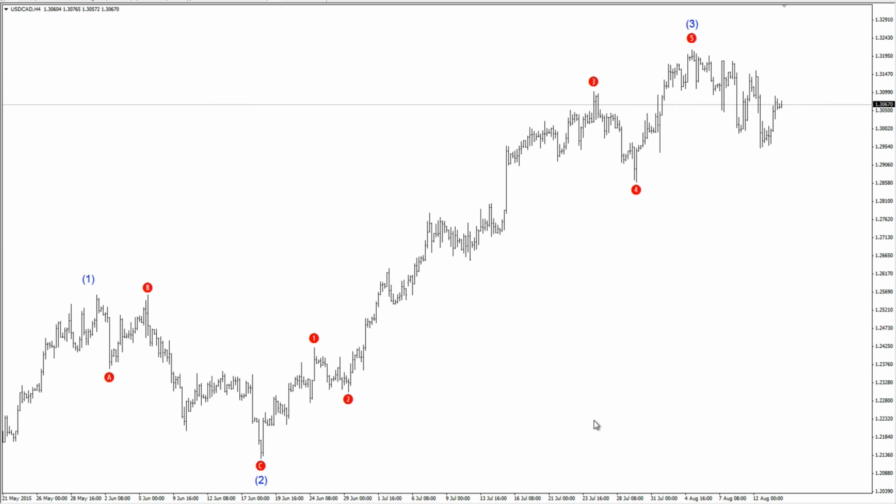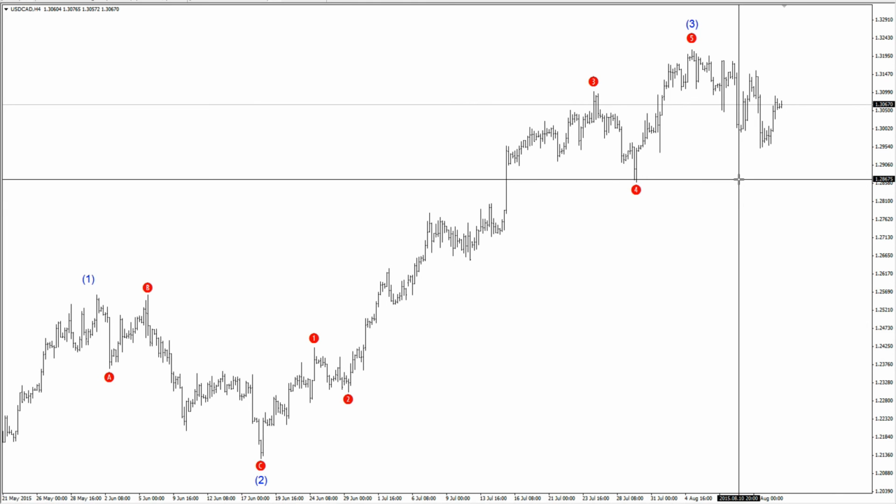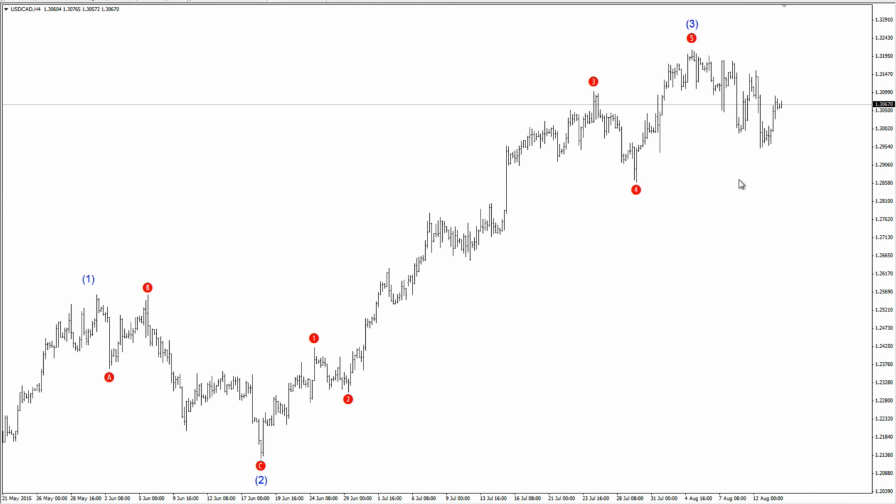Next and last is US dollar Canadian dollar, and here the fourth wave correction is still in force and probably will be for a while. We are now trading at 136.7, and we are right on the area of the previous fourth wave now. The low that I'm expecting this to reach is 128.67 approximately, so the previous fourth wave low should contain the decline in US dollar Canadian.